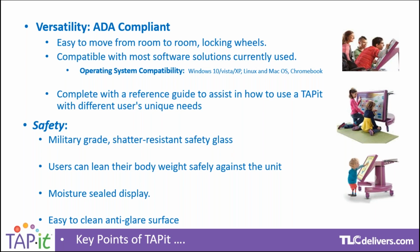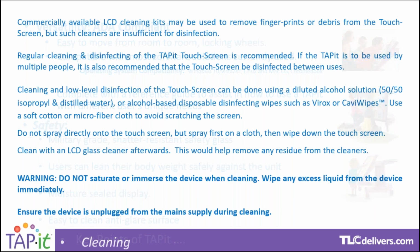And it's something that I've added to the presentation since the current situation we're in with COVID, the current situation of cleaning equipment, particularly touchscreens as well. And I put a little extra page in here for you so that you can use commercially available LCD cleaning kits. We have a lot of TAPits within rehabilitation centres, within hospitals as well, and they can use their commercial or industrial cleaner within the unit, as always sprayed on the cloth, not sprayed onto the unit itself. But because the screen is sealed, no problem doing that at all.